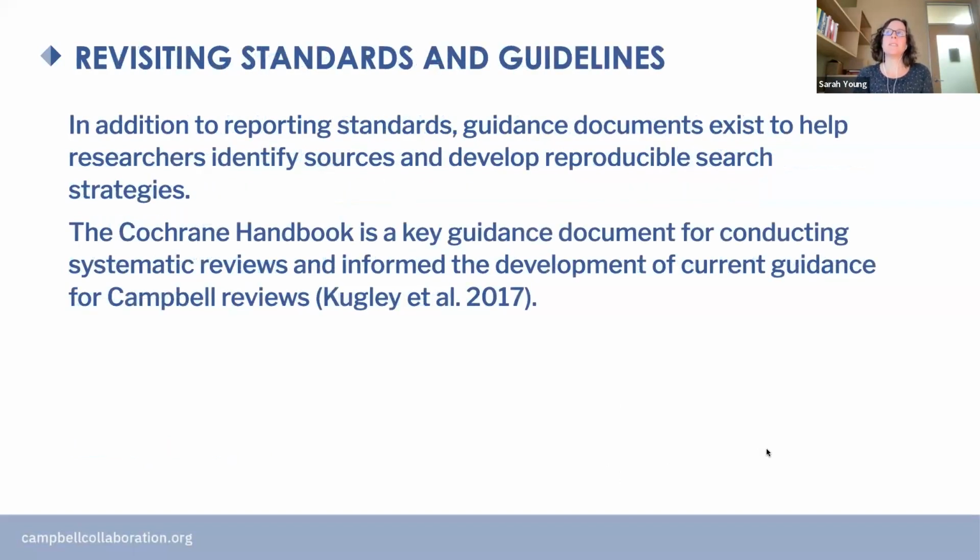In addition to the standards of reporting and conduct, there's also a lot of guidance documents available. Certainly the Cochrane Handbook is a key guidance document that can be applied to reviews outside of medicine and health, and in fact very much informed the guidance document that we refer to in Campbell, which is Kugley et al., published in 2017. And I will note that this document is currently being updated in a project led by Heather McDonald. I'll speak a bit more about that later in the presentation.